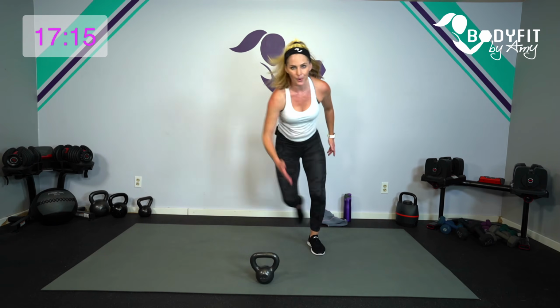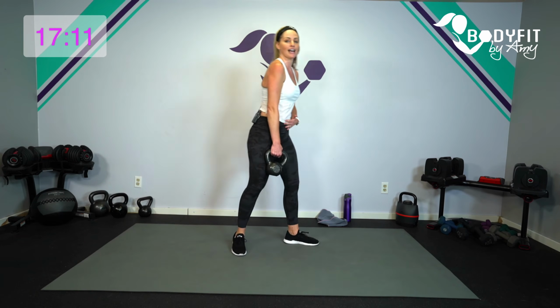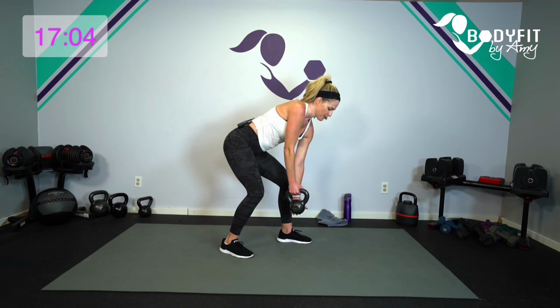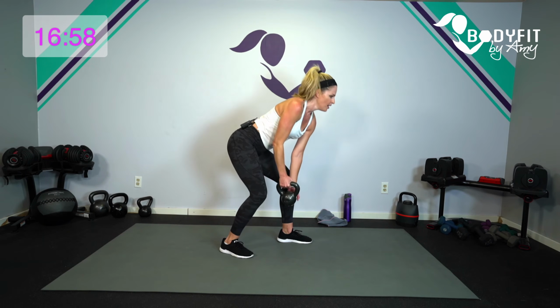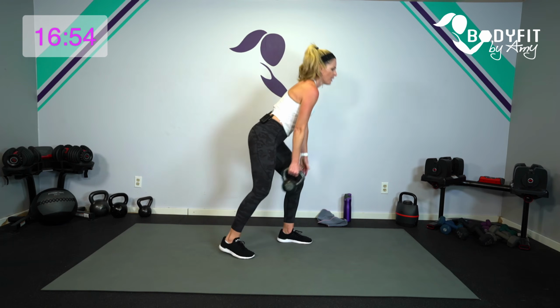3, 2, 1. Bend your knees. Grab that kettlebell. Turn to one side. We got 20 seconds on each side. We'll give ourselves a break. Here we go. Bring it up. With that opposite hand, curl. You can be here. Use that hand on the bottom, or if you got a lighter kettlebell, and up.